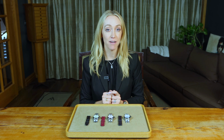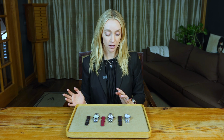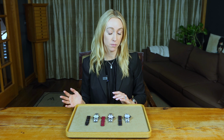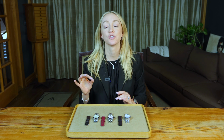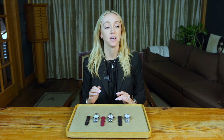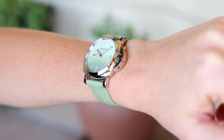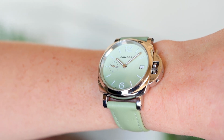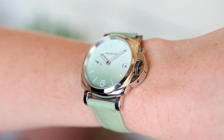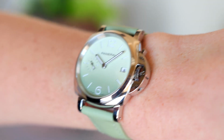The PAM01311 was my daily driver for about a year. I used to wear a larger Panerai, or even sometimes a 44mm titanium Luminor. But what I love about the 38mm is that it is so comfortable. I know the expression "fits like a glove" is overused, but it fits so comfortably on the wrist. I don't even notice it's there, and that's why I like it so much. But at the same time, you still get the Luminor look. It looks just like a classic Panerai, but 40% thinner and in a more manageable size.